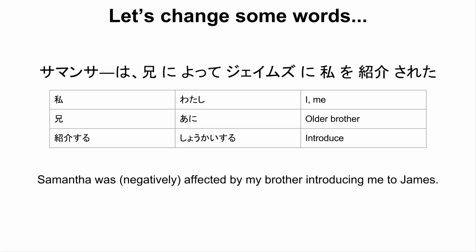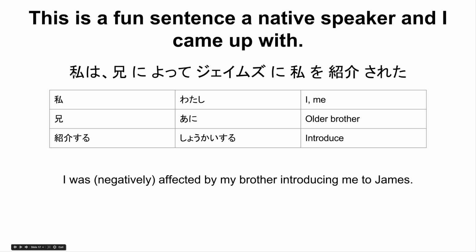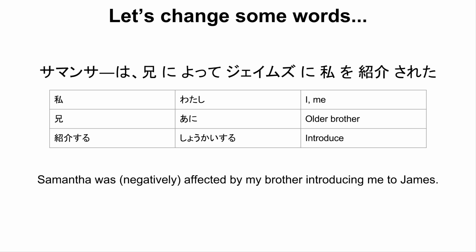I guess I have more examples. Let's change some words. Samantha wa ani ni yotte James ni watashi o shoukai sareta. So we're changing the chief subject to Samantha. So this is the same sentence, just Samantha instead of watashi. Let's go back. So watashi wa ani ni yotte James ni watashi o shoukai sareta. But here we have Samantha wa ani ni yotte James ni watashi o shoukai sareta. Here, Samantha is being negatively affected by my brother introducing me to James.